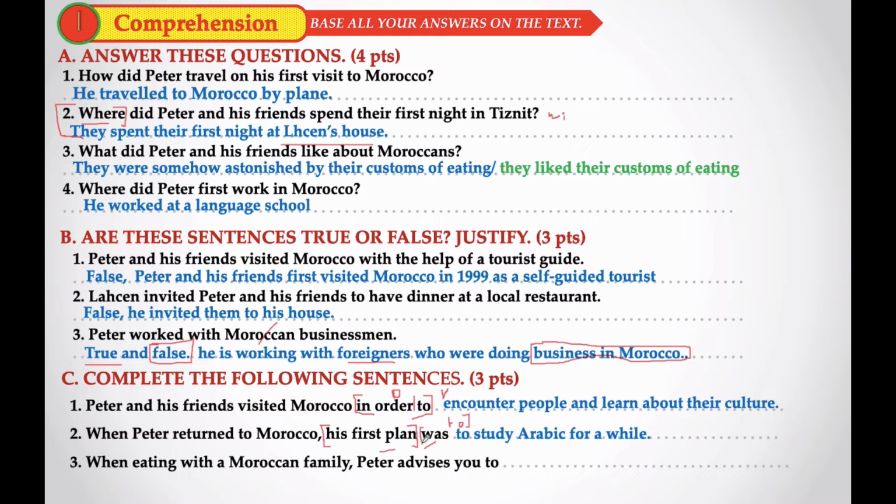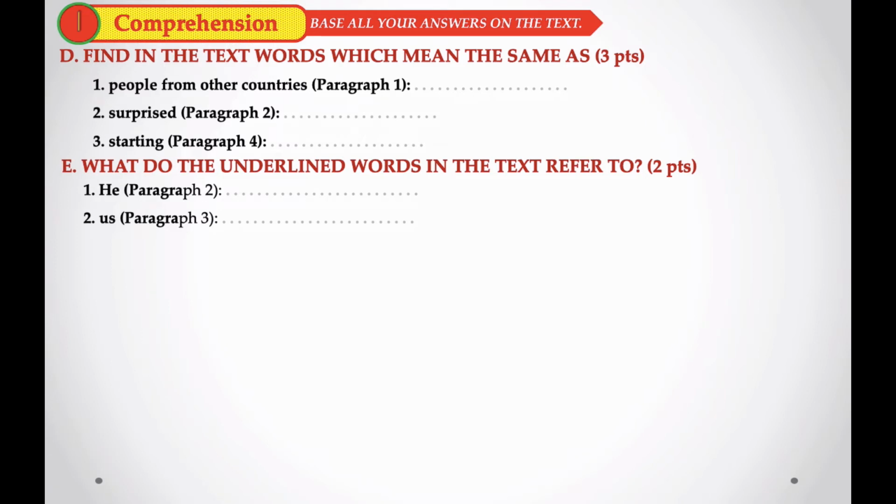Okay? When eating with a Moroccan family, Peter advises you to. When we talk about the eating habits, you are going to talk about eating with the right hand. Okay? That's wonderful. This is the next part of comprehension, and it's considered the last. Find in the text words which mean the same as: people from other countries, surprised, starting. So people from other countries, we consider them as people who don't live in this particular country and are strangers to this country.